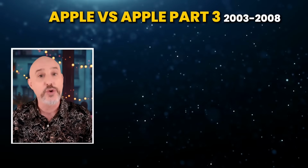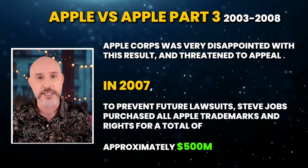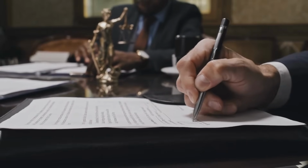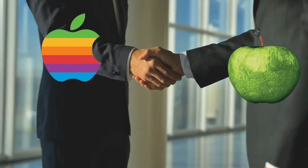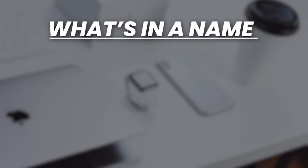So he made an agreement with the Beatles where he purchased all of the licenses. He purchased the full license for the name Apple and for the Apple logo, and then he licensed them back to the Beatles solely for music production. And after 30 years, that finally concluded the battle over the name of Apple. But it wasn't the last time that Apple would run into naming problems.